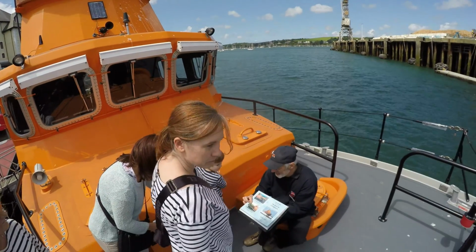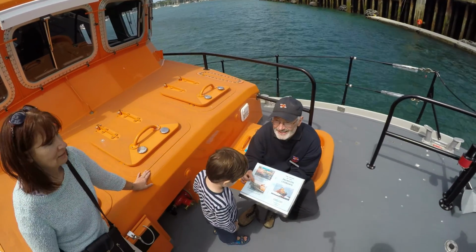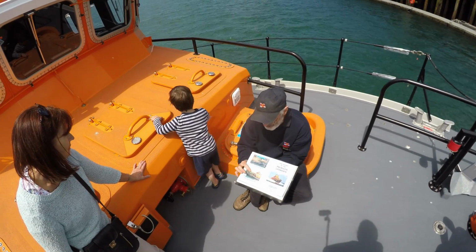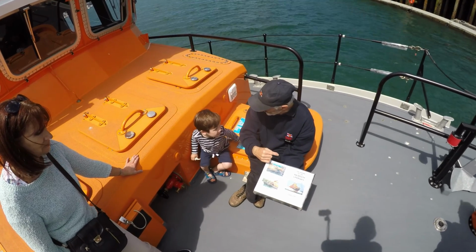Do you see where she's standing? Exactly where you're standing. You're standing where the Queen and the Duke of Edinburgh were standing. This vessel was commissioned in December 2001.